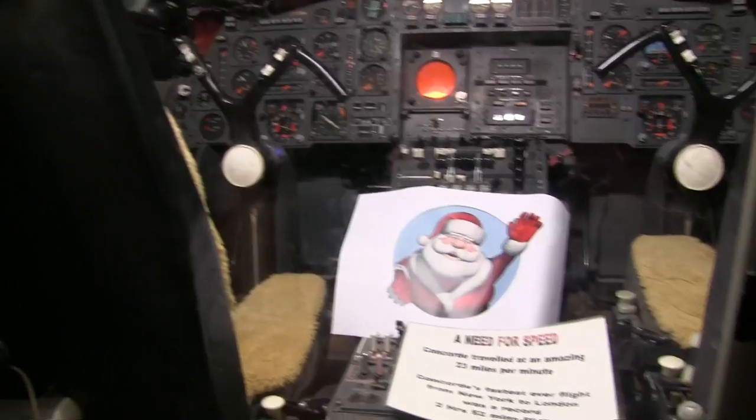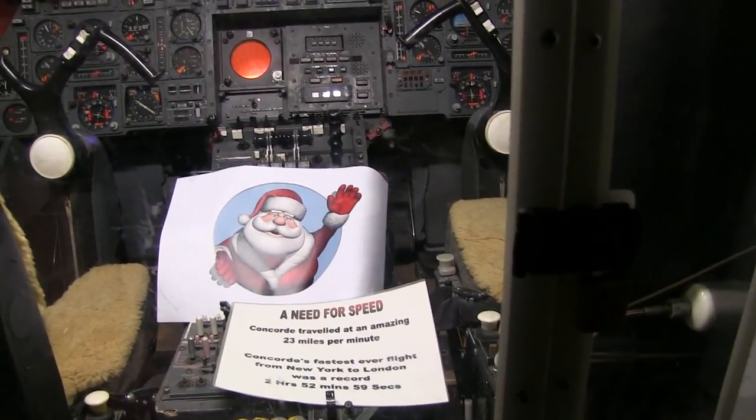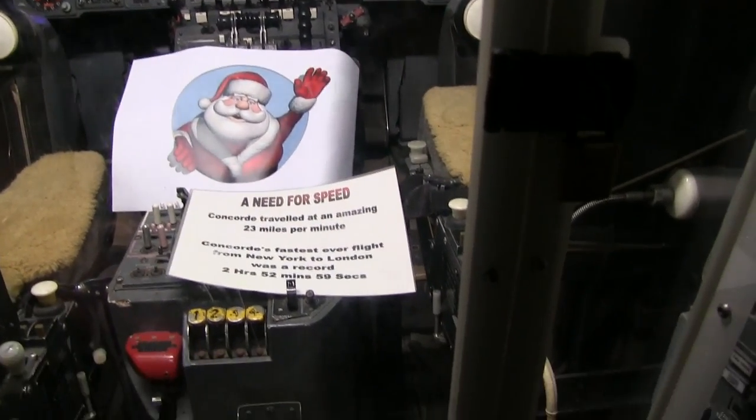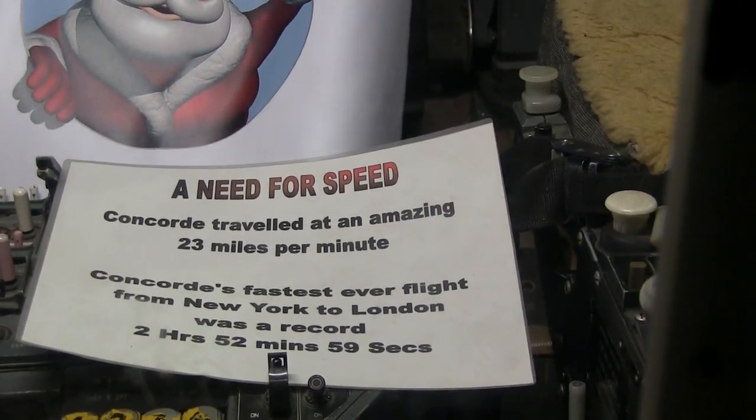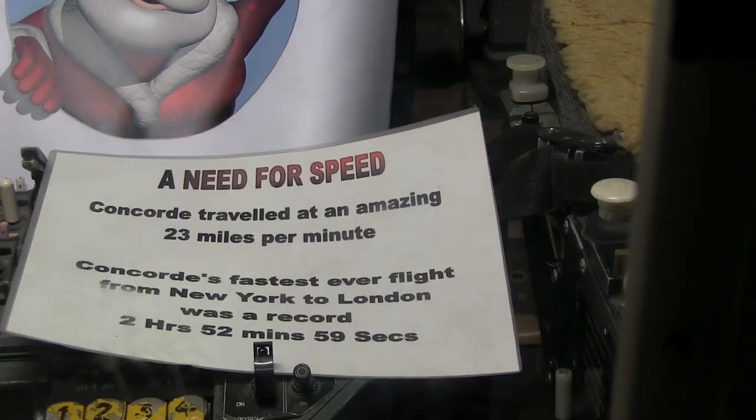Only 20 of these aircraft were made, and due to various reasons, not least of which being the crash of Concorde in the year 2000, Concorde was eventually retired from service in 2003.